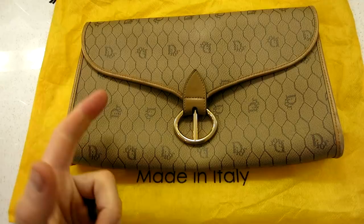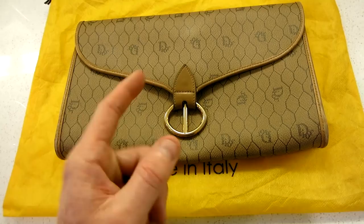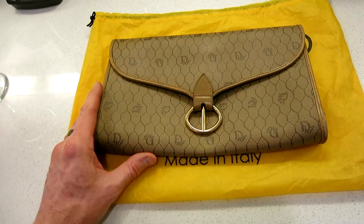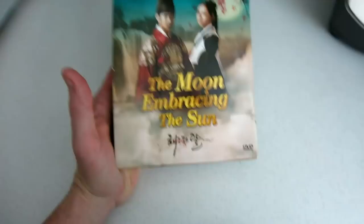And a vintage Dior, Christian Dior clutch. Absolutely gorgeous, with a Valentino dust bag. I'm gonna include that in the auction. We're gonna price that at, I think I'm gonna go about $115 free shipping. So before I put it at the post office, ladies and gentlemen, that haul is getting even better.